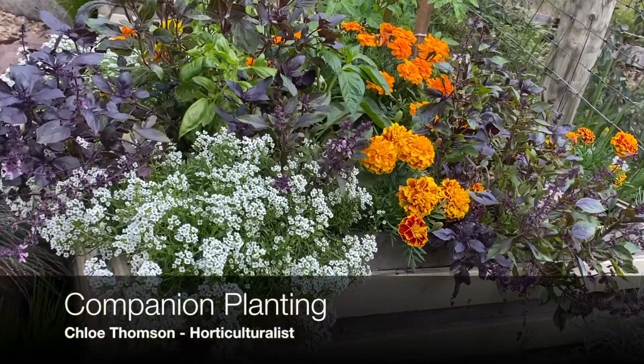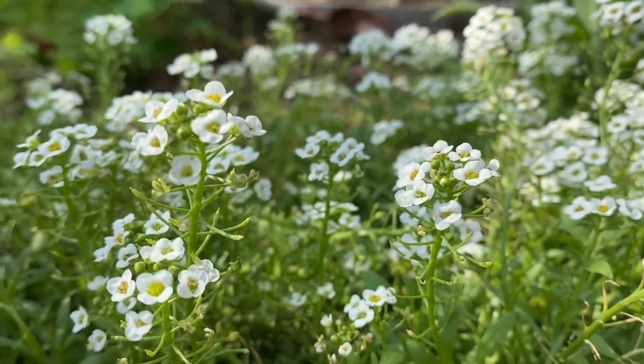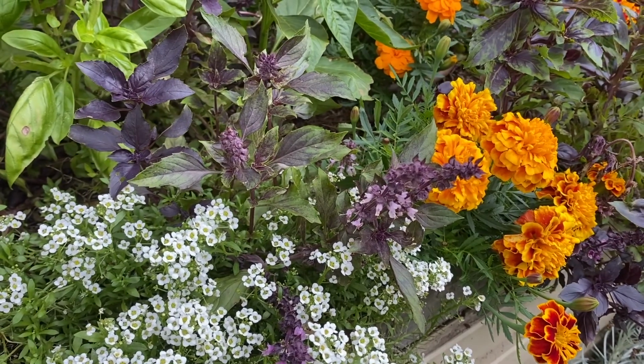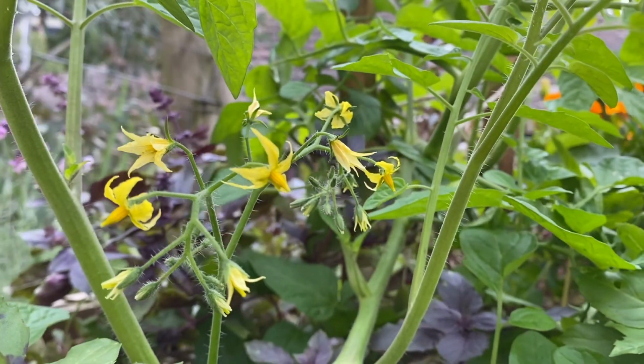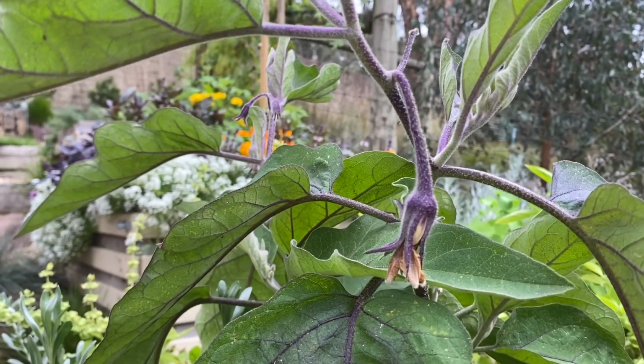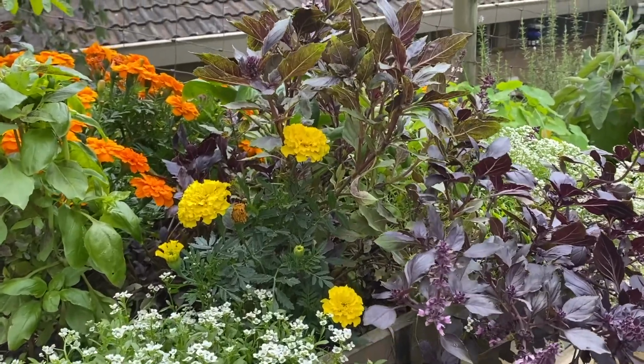Companion plants like basil, alyssum and marigolds all have fragrant foliage or flowers, and these help attract pollinators and beneficial insects. Pollinators help our favourite crops like tomatoes and eggplants produce bigger harvests, and beneficial insects eat the bad bugs for breakfast, lunch and dinner.